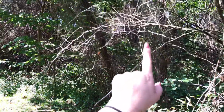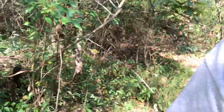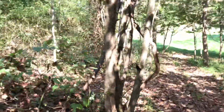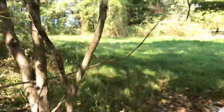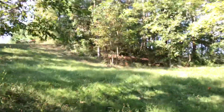There's a hill right there, so it'll kind of divide where we're staying and keep the noise down for the people that are staying down there. Then this will be the future driveway. Clear this out. Driveway will come down in through there from the road right here. This will be the driveway. This is where the future driveway will be.